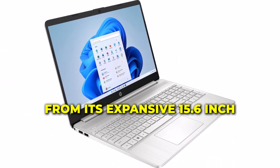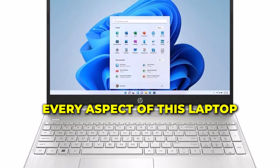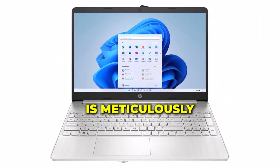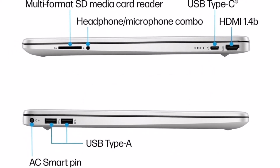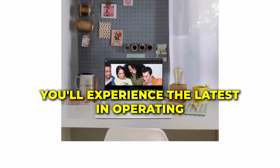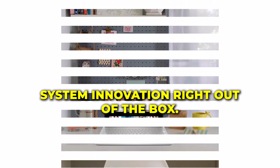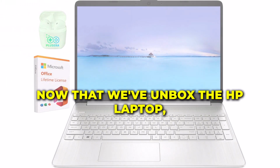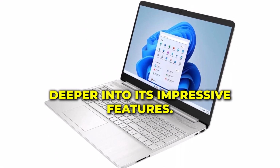From its expansive 15.6-inch display to the convenient numeric keypad, every aspect of this laptop is meticulously crafted with productivity in mind. And with Windows 11 Home pre-installed, you'll experience the latest in operating system innovation right out of the box. Now that we've unboxed the HP laptop, let's delve deeper into its impressive features.